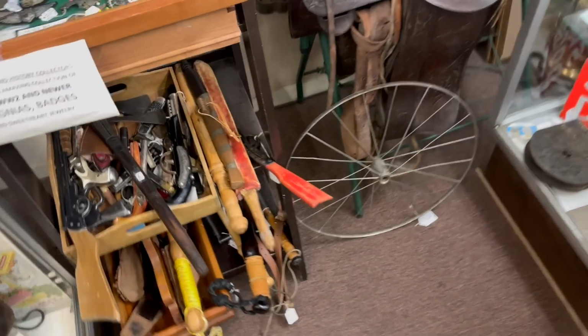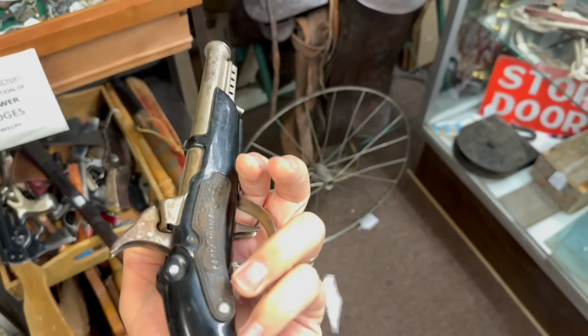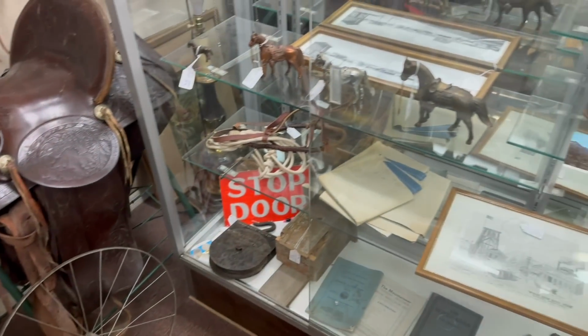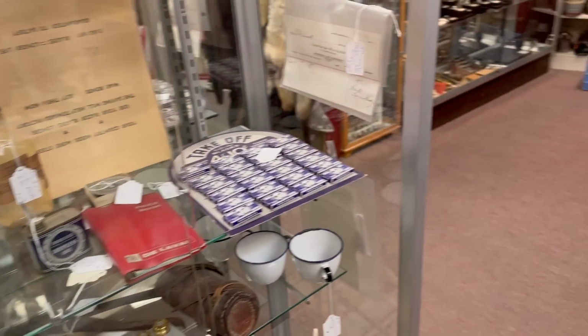Look at all the old toy cap guns and stuff. Captain Hook cap gun. What's the going price? $74. That's pretty neat. It's a pretty interesting shop.